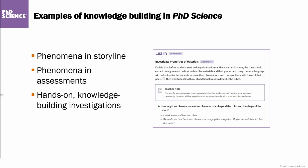In every module, students engage in hands-on investigations that help them collect evidence and build their knowledge. In order for students to develop explanations of the puzzling process or event, they need to gather evidence. That evidence is often gathered through hands-on investigation. This allows students to experience the science firsthand as they test their own ideas and build new knowledge.